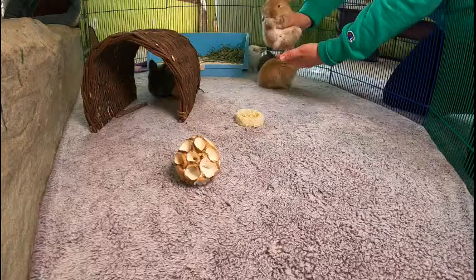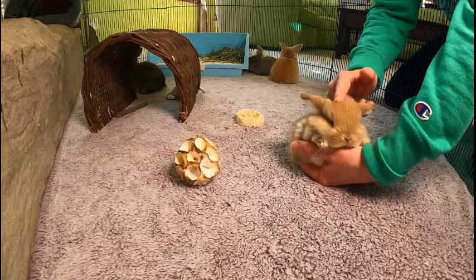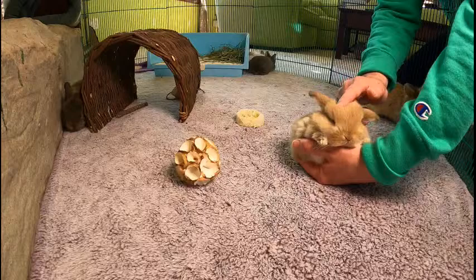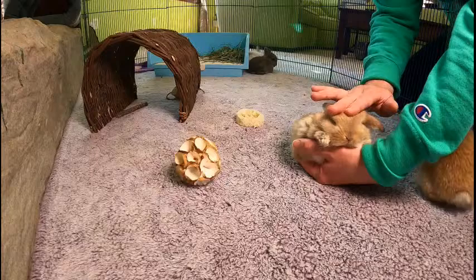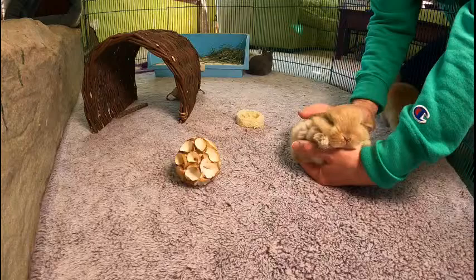Here's the little guy. This is Bento. Bento's ears are starting to lop already, which is surprising because usually the ones with the smaller ears lop later. And I'm not certain on genders. A lot of them, if not all, look like little does, little females. So I just kind of call them all she or her. So Bento is a solid orange.